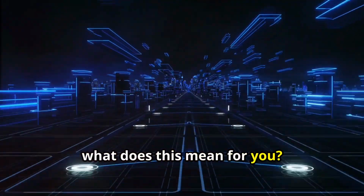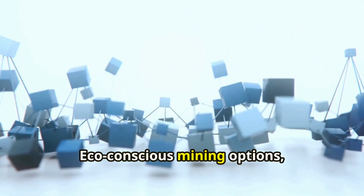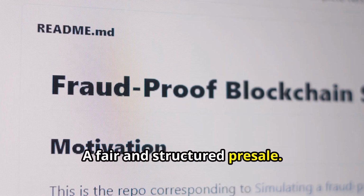So what does this mean for you? With BlockDAG, you get lightning-fast transactions, robust security, eco-conscious mining options, a fair and structured presale. But that's just the tip of the iceberg.